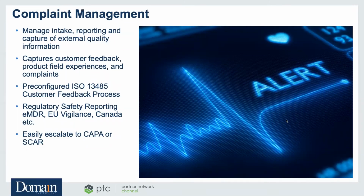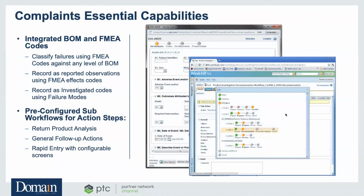And you'll want full integration to the CAPA and SCAR processes in order to properly investigate, resolve, and close out the complaint. In addition to all of these key features, PTC's solution comes fully integrated with the bill of information and the FMEA codes. And you can classify failures against any level of the BOM. And of course, it's not only pre-configured, but it's also configurable. It's fast and easy to not only document the complaint, but to escalate it up into the CAPA process.